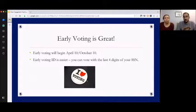For a lot of people, voting on election day can be difficult because they may have issues with having the correct ID. They may not have a utility bill, or maybe you're a student, you're out of state, you don't have an Ohio driver's license, or you're elderly. So for a lot of populations, it's just easier to vote early.